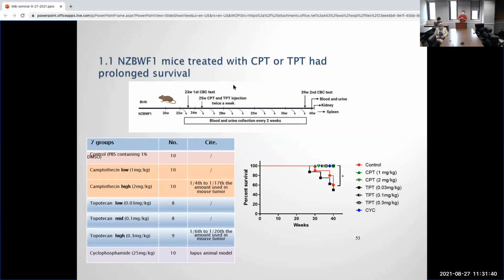So what we did, we used a model called the AZB WF1 mice, and we started to treat the mice at about 25 weeks. At that time, about half the mice have limited proteinuria. We have 7 groups of mice: high dose CPT, low dose CPT, and TPT, topotecan, with 3 groups, high, middle, low. We have a negative control, just given PBS, and a positive control, cyclophosphamide. That drug is standard to treat lupus nephritis but has some toxicity. The dose we decided was based on the treatment for cancer. We're using about 1/5; the high dose is equal to 1/5 of the dose for cancer.